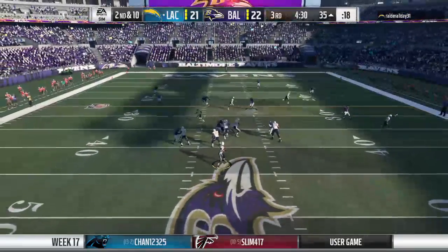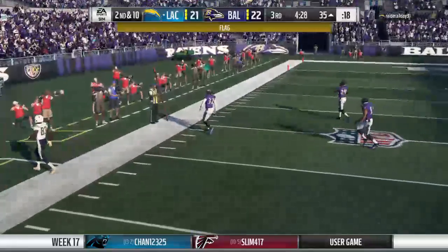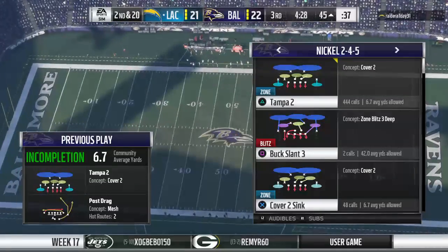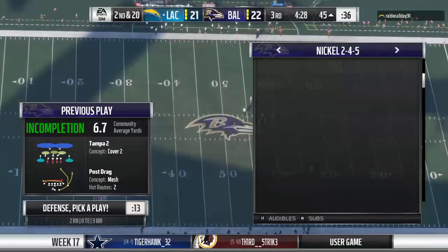Now Dobbs. And he gets this down inside the 35 before going out of bounds. That hold coming from the left side of the line. Hands got caught in the cookie jar on that one, and the flag came out. Penalty against them.